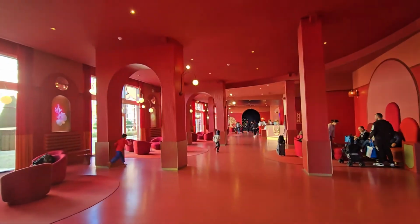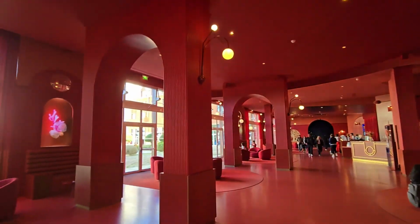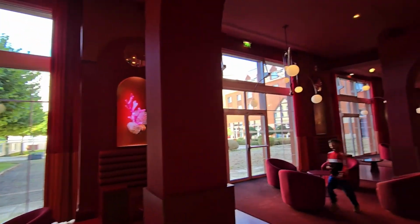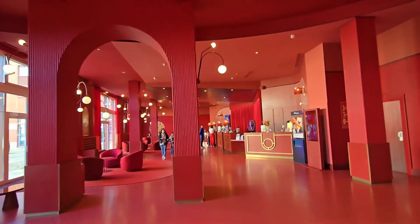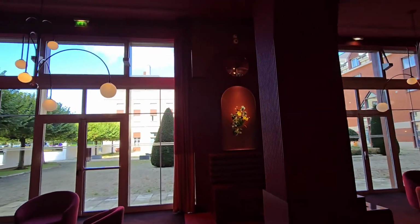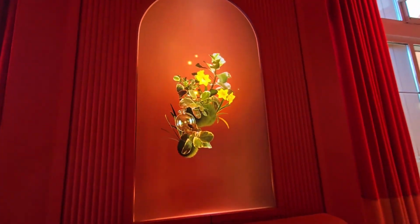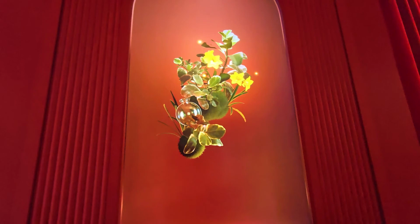This is the reception of the hotel. It's got a really nice, pleasant smell when you come in. It's like a kind of a sweet, clean smell. It's really nice. There's loads of seating about. These screens actually play things. They're not just pictures. I don't know if you can see, but they do move and different pictures come onto them.